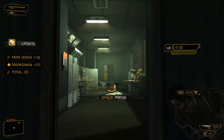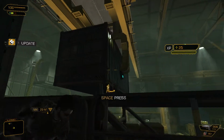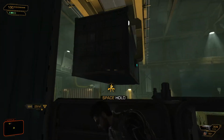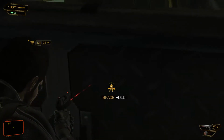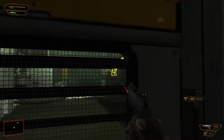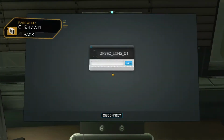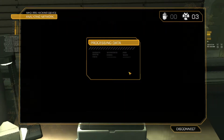Wait, where's that other guy at? I still don't know. Is he up there? Where are these guys? Oh, jeez. No. I legitimately have no idea. Hopefully this is the terminal for the turret. Yeah, it is. I guess I'll give it a shot at hacking.